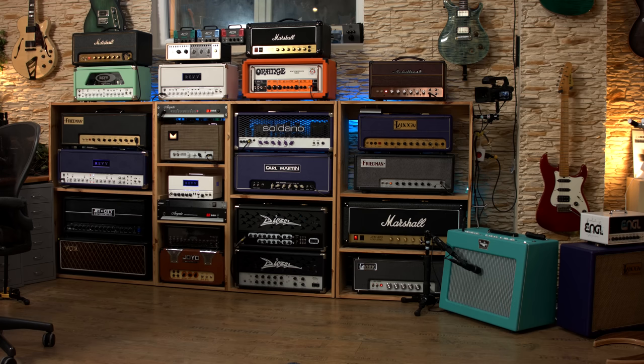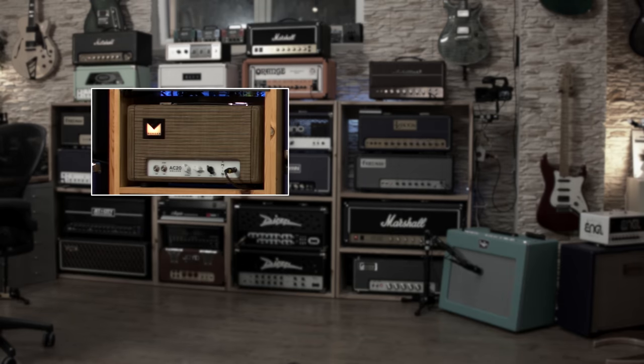I have more amps. Let's go. Well, Morgan AC20 is the number 6. That's, of course, very voxy.